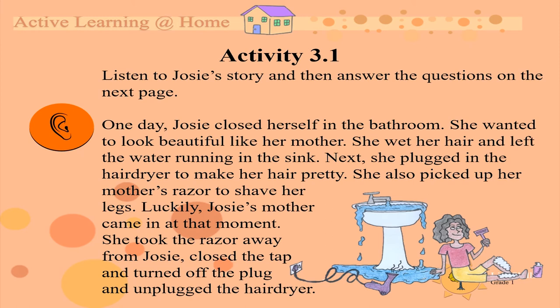I'm going to read that one more time. One day, Josie closed herself in the bathroom. She wanted to look beautiful like her mother. She wet her hair and left the water running in the sink. Next, she plugged in the hairdryer to make her hair pretty. She also picked up her mother's razor to shave her legs. Luckily, Josie's mother came in at that moment. She took the razor away from Josie, closed the tap, turned off the plug and unplugged the hairdryer.